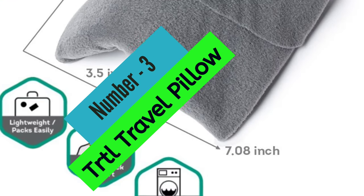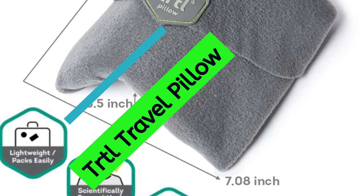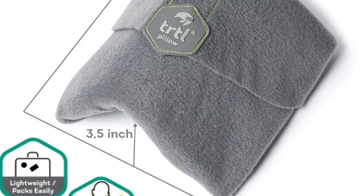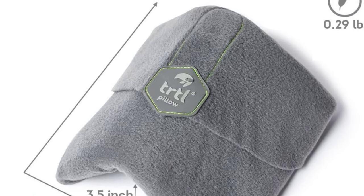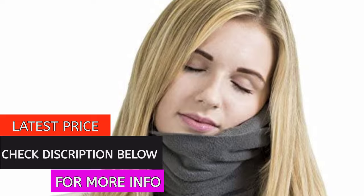At number 3, TRTL Travel Pillow. If you're looking for a travel pillow that will help you get a good night's sleep, the TRTL pillow is a great option. The TRTL pillow has been scientifically proven to help keep your head in a better position when sleeping upright, and it also comes in a variety of colors to suit your style.